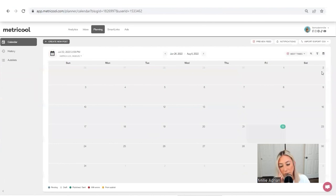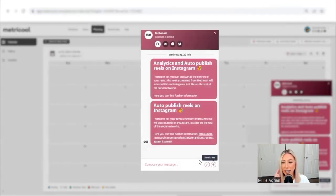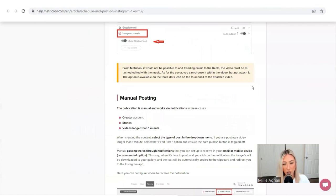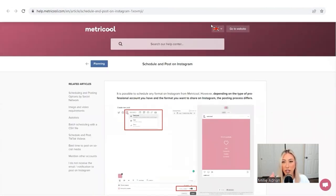I like month view. You're going to have this planning option. Since this feature is pretty recent, you'll probably get a pop-up in the bottom right-hand corner in the little chat box. It'll say, hey, you can auto-publish onto Instagram now. There's a complete guide that walks you through how to auto-publish or manually publish your reels. I'll link that down below as well.